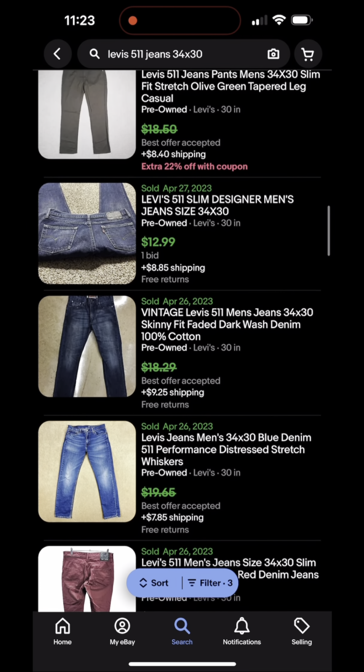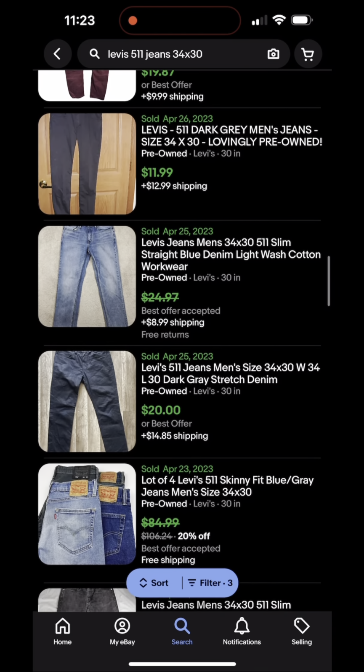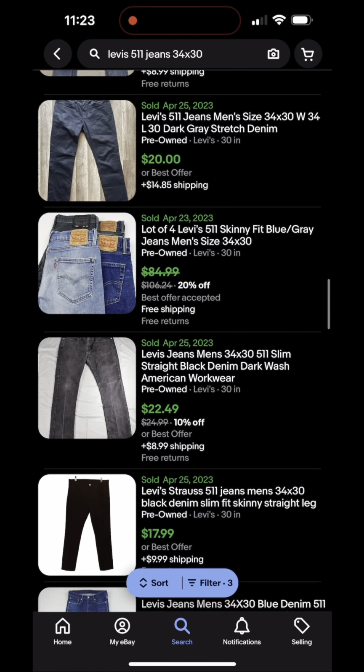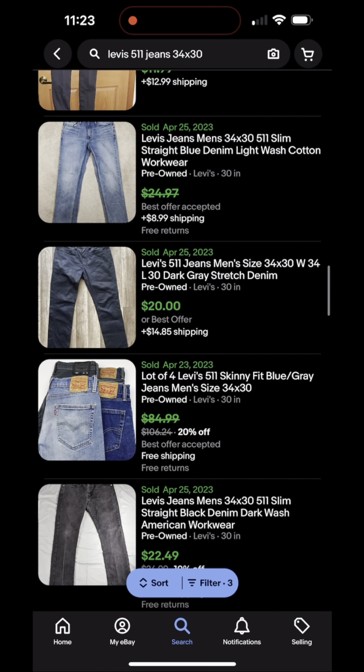Now keep in mind the shipping. Are you shipping it for free or are you having the buyer pay for shipping? This will help you determine how much to list your item for or if it's worth picking the item up at all. Okay, so now you know how to look up sold comps. That will help you price out your item that you already have.